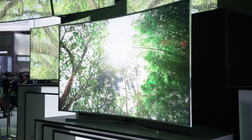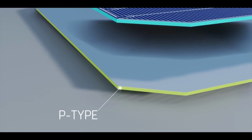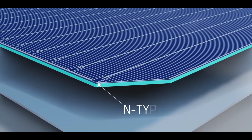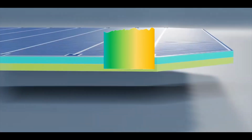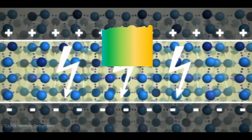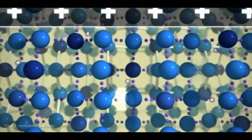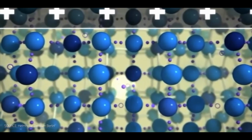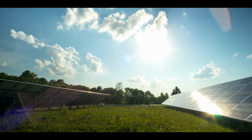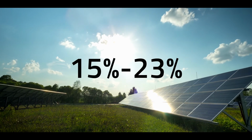Quantum dots aren't just improving displays though, they're also revolutionizing green energy, more specifically solar panels. Quantum dots have the potential to revolutionize solar energy. Traditional solar panels can only absorb certain parts of the sunlight spectrum, which limits their efficiency, but quantum dots can be engineered to absorb a wider range of wavelengths. This is because they exhibit multi-exciton generation, where a single high-energy photon can produce multiple charge carriers, increasing efficiency. This makes quantum dot solar cells more efficient at harvesting sunlight.